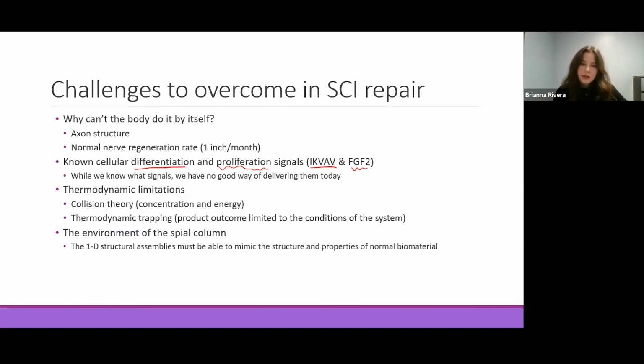The last limitation, thermodynamically, that's been observed in PAs in the past is that sometimes there are other pathways of the reaction that are possible, so we don't end up with the desired product that we want. So we want to try to assemble a structure that's going to avoid this thermodynamic trapping. And the very last thing that was considered in the architecture of these molecules is that the 1D structure they assemble into has to mimic the normal environment of the spinal column, so that, number one, the immune system doesn't think this is an intruder and take over and kill these things. And it also needs to provide the same function as our normal cellular makeup.